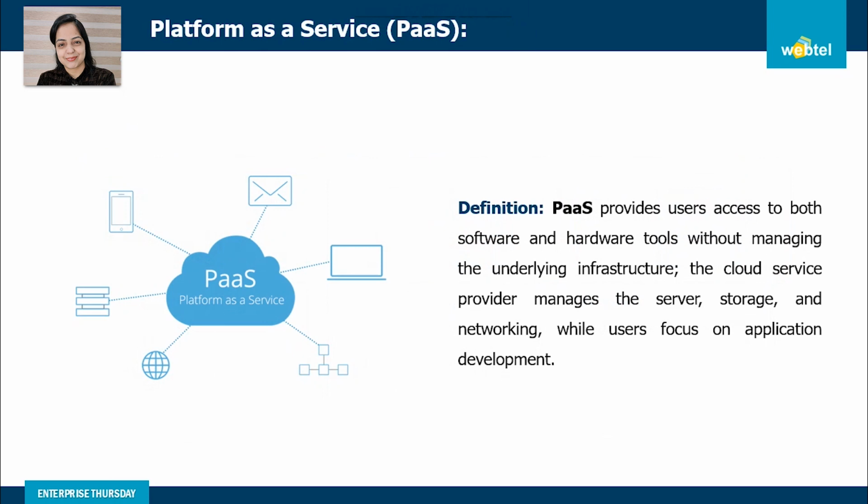Now our second model of this is PaaS, which is platform as a service. PaaS provides users access to both software and hardware tools without managing the underlying infrastructure. The cloud service provider manages the server, storage, and networking, while users focus on application development.